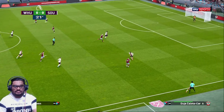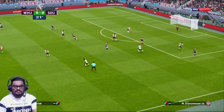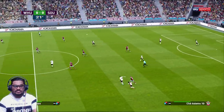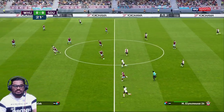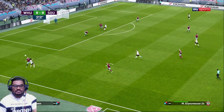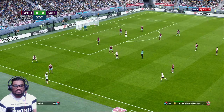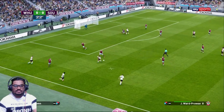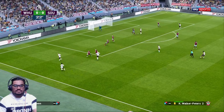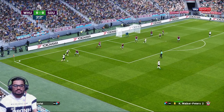Oh, that is a nice touch. That's an excellent interception. Forwards and with intent. Played with finesse. And he's there to clear it. That's a good run down the left. That's good play.